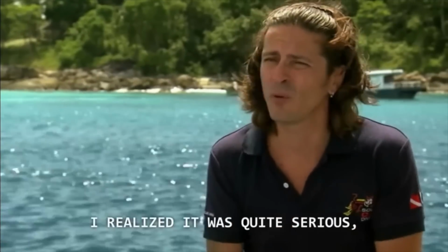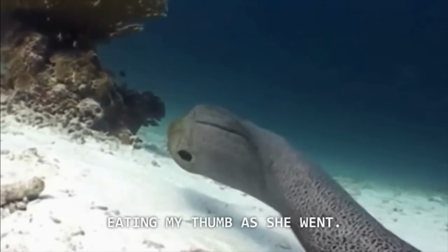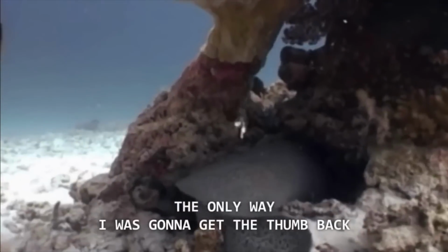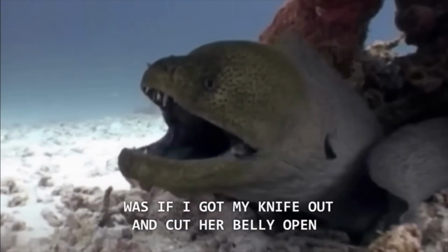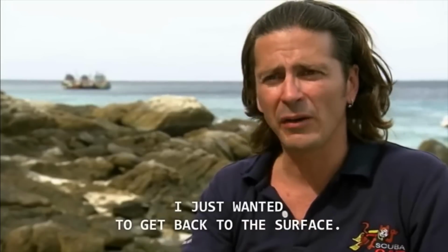I looked at my hand in disbelief. I could just see the bone. I realized it was quite serious, and I watched Emma swim back to the table coral, eating my thumb as she went. I was in shock. I didn't believe what had just happened. The only way I was going to get the thumb back was if I got my knife out and cut her belly open to try and look for the thumb. I wasn't going to do that. I just wanted to get back to the surface.